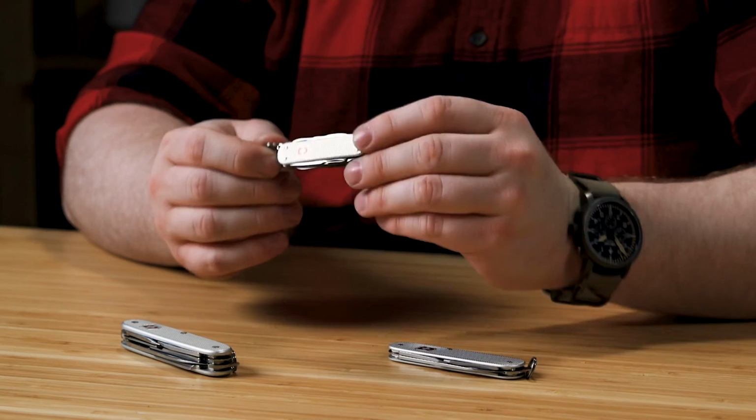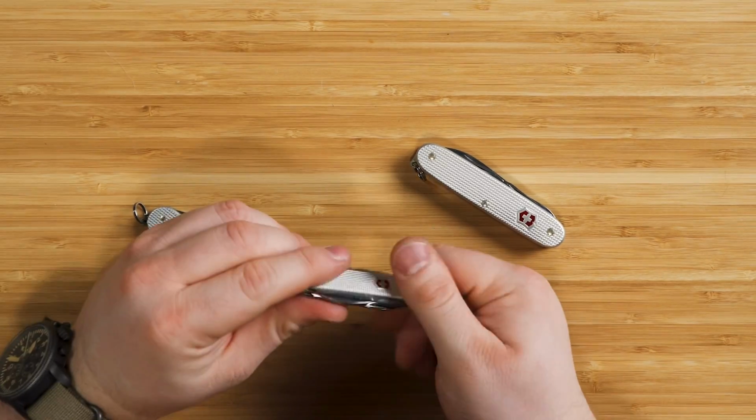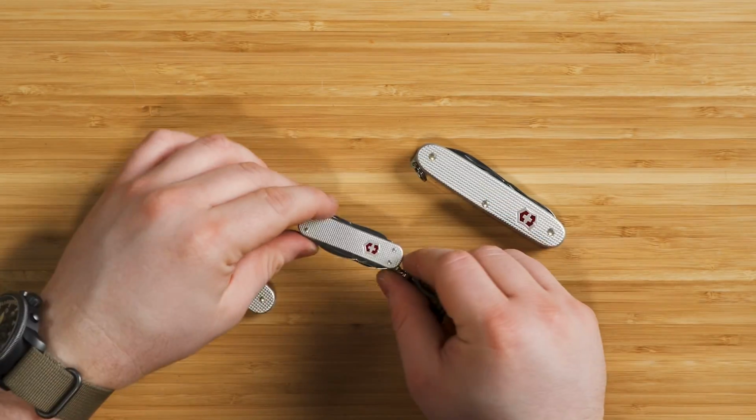The Cadet is about 32. I think this one's somewhere in the $40 range, 45 maybe for the Pioneer X. And the MiniChamp in Alox is also almost 50 bucks. But the MiniChamp has a ton of tools, which I'm not gonna go through. I've talked about it a ton. The point is, an Alox Victorinox will be a really, really solid gift for anybody.